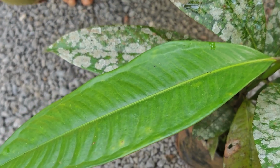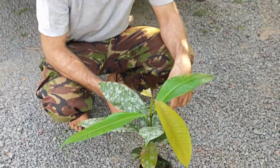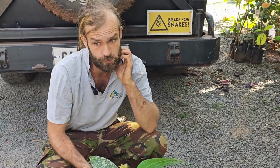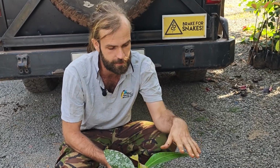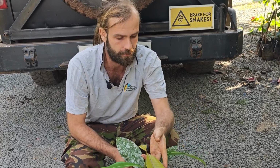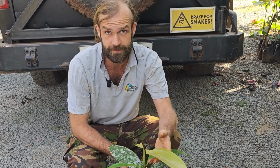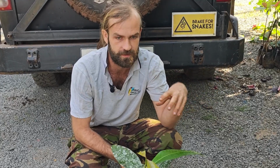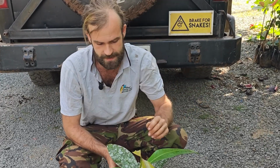So this is Garcinia mangostina. Again, it's a beautiful evergreen tree. And as I'm sure you guys know, it produces an incredibly tasty fruit. It's actually considered to be one of the tastiest, if not the tastiest fruits, the king of fruits. Again, not native to this area. I think it starts being native in Sri Lanka, so it's very close to this ecoregion, but certainly Southeast Asia.